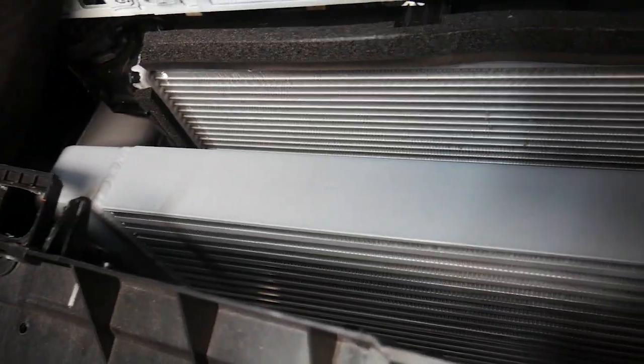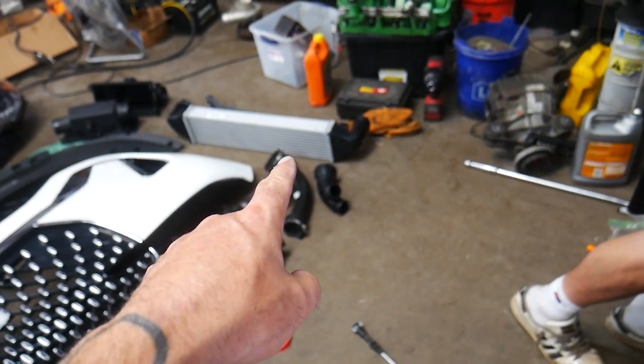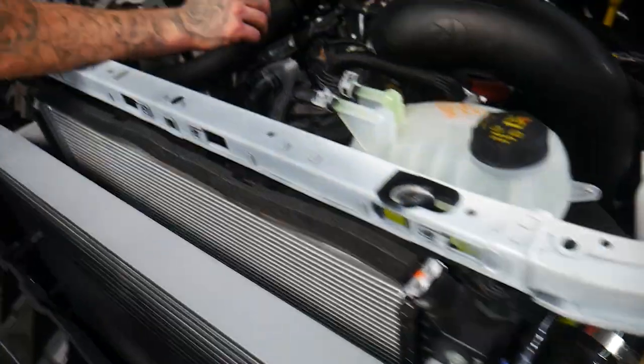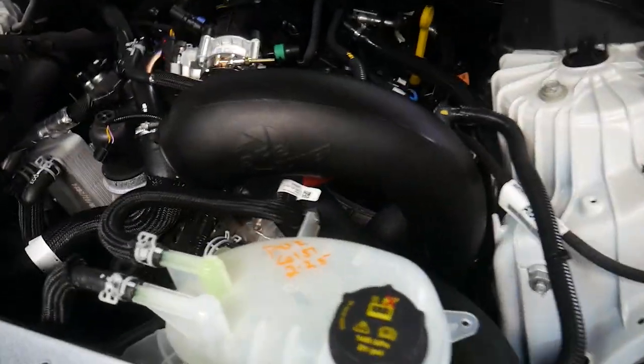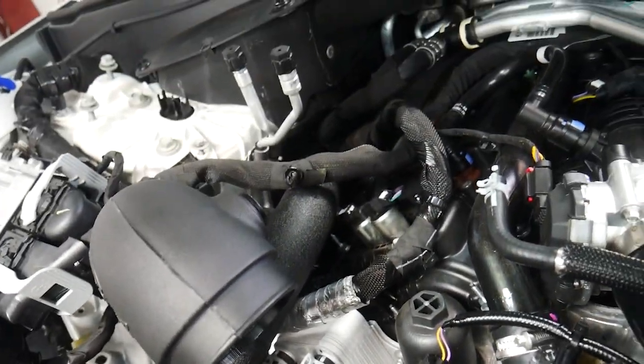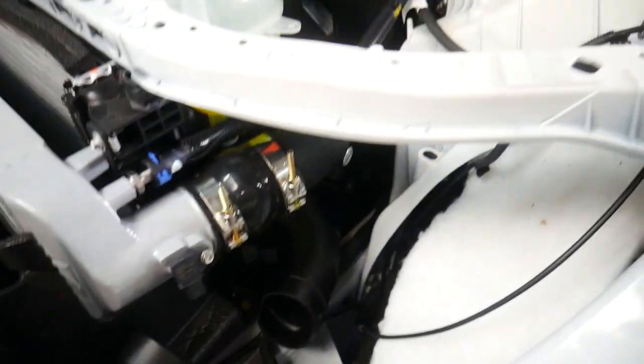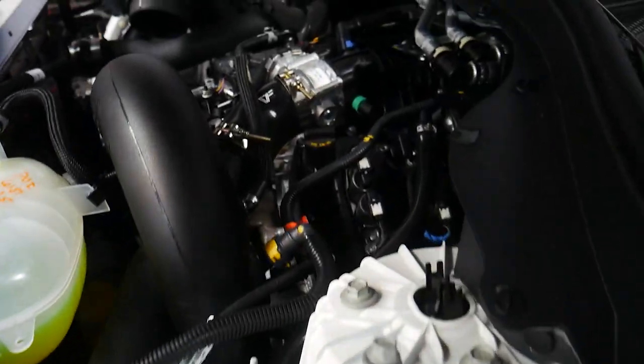And this thing is massive in comparison. You guys seen it sitting over there on the ground. In comparison to that little OEM intercooler. But yeah, this thing is moving right along. Wrinkle black charge pipes look nice. Got all T-clamps facing uniformly, as they should be.